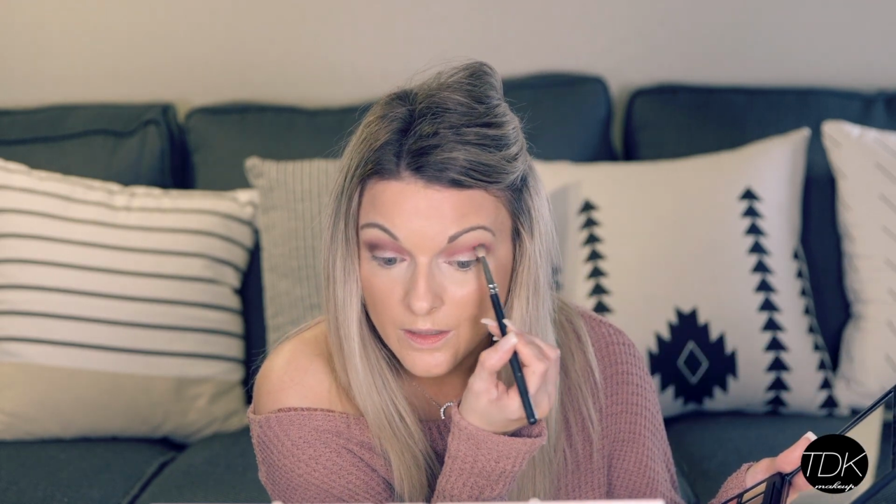I'm just really pushing it into the crease. Not trying to be too precise or anything. But really all I'm trying to do is just deepen up the eyeshadow look with this. And again, you only have to go in very, very little when you're going into these.